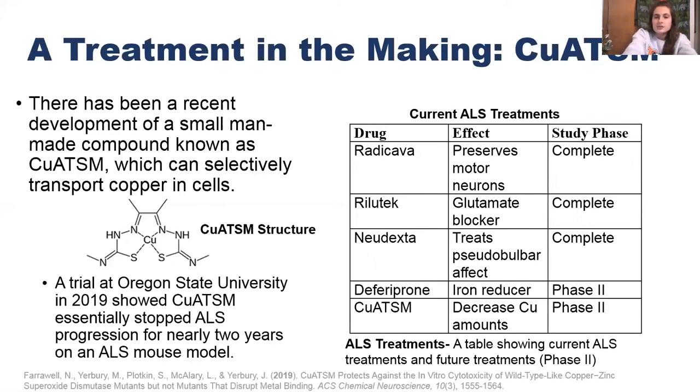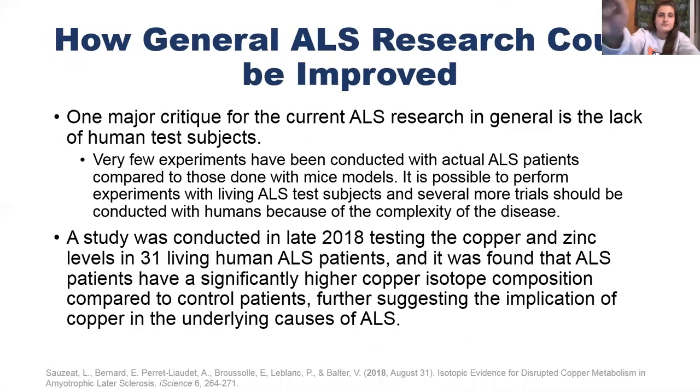I think it's really interesting to observe that all these drug effects are really, really different. This kind of shows that researchers have no idea where they're going with the treatment or even the underlying mechanism. So it's really time to treat this like cancer or something else. And we need to put more money into funding and figuring out what the heck is going on with this disease. So in my opinion, ALS research needs to be improved a lot for a lot of reasons.